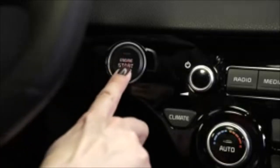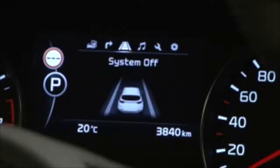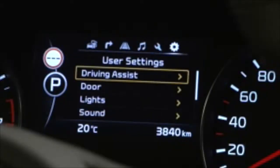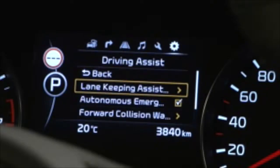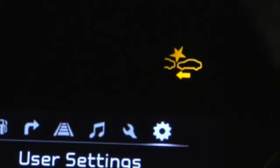If your vehicle is equipped with autonomous emergency braking, the system will be automatically activated by switching the ignition on. In case you do not wish to have the AEB on, you can deactivate it by selecting User Settings. Select Driving Assist and then remove the AEB checkmark. When you deactivate AEB, this message will appear on the LCD display.